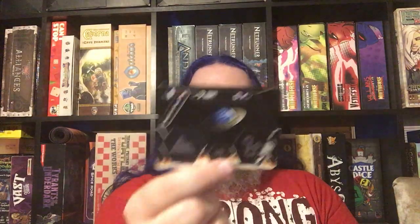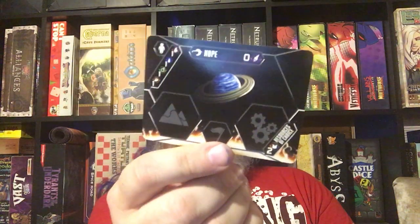Ooh, cool. I didn't realize this was in the stack, but it makes me happy. Next thing that we're going to talk about is this little card here. This is the Planet Hope.